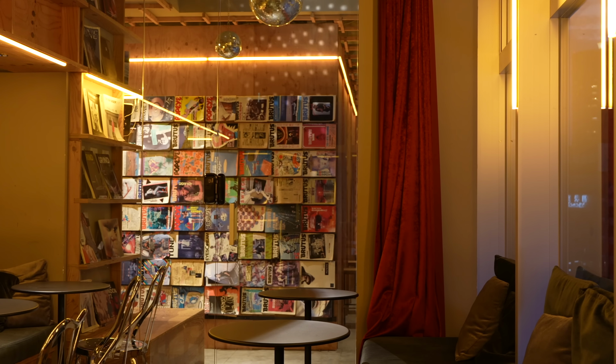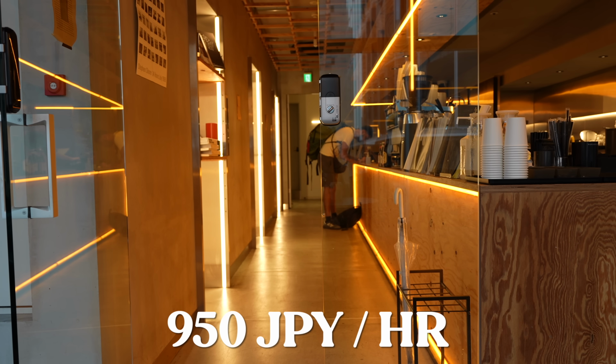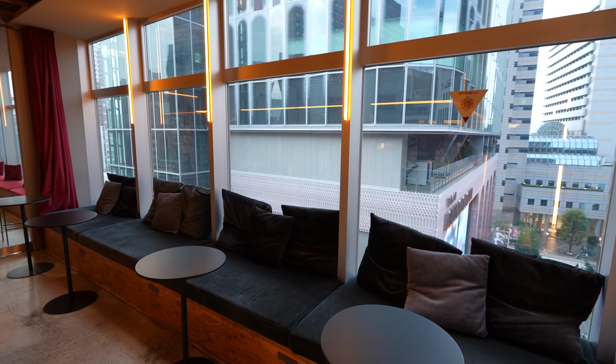Separate from the hotel itself, there's actually a cafe space which you don't need to stay here to use. You just have to pay an hourly fee. I think it's around 950 yen. And you can just come in here and order a drink. So I've got myself an Earl Grey tea, and I'm just enjoying the cozy atmosphere.